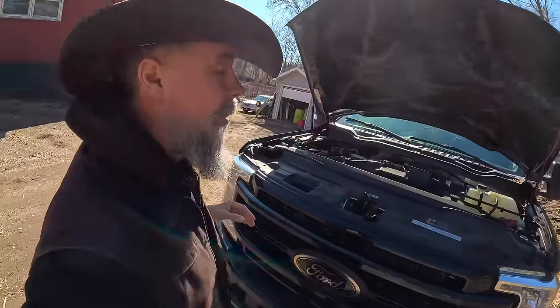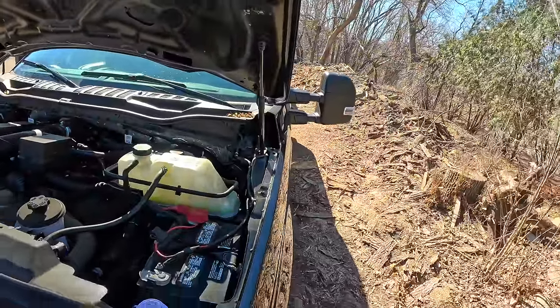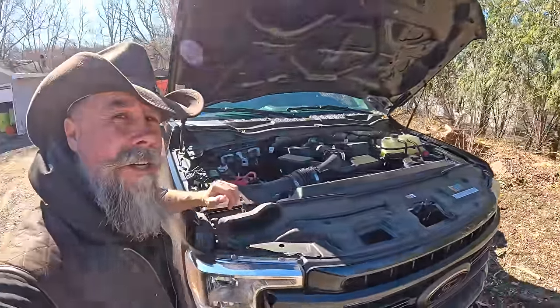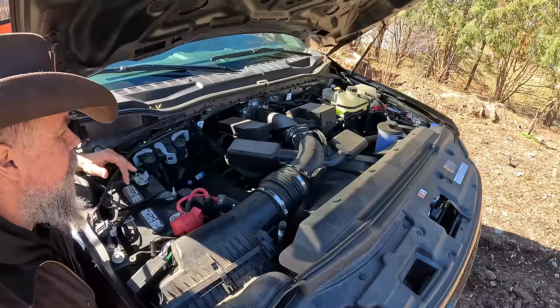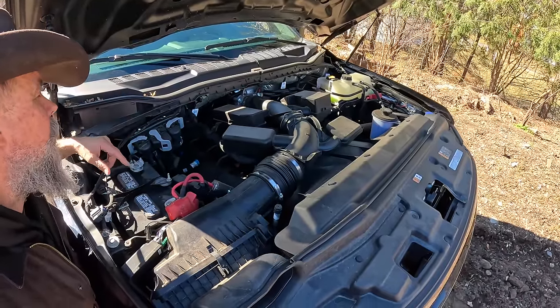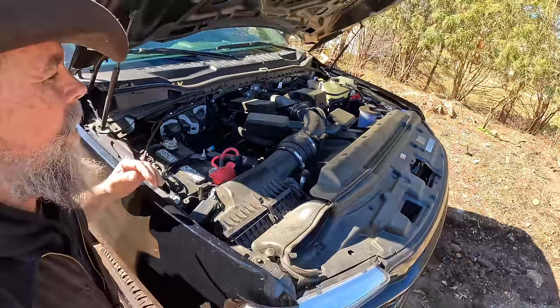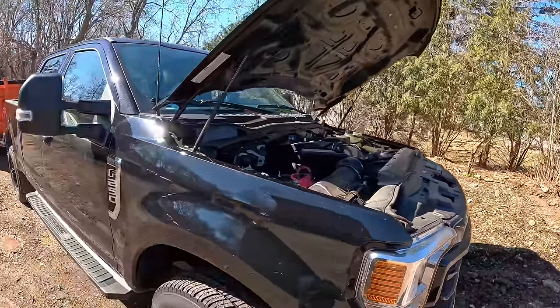So under the hood, we do have the snow plow package on it. We've got the dual batteries on it. And if you want to work on this engine, unlike others that are crammed in here like tuna in a can, this thing does give you at least enough space that you can do some basic maintenance on it. Everything is clearly labeled on it. So there are some benefits to this truck, you know, simple things that they've done.